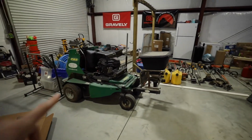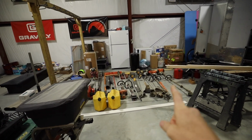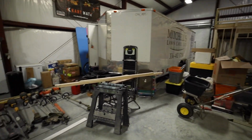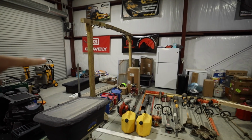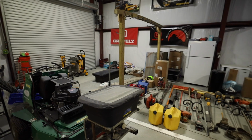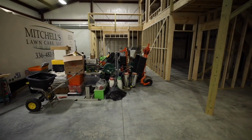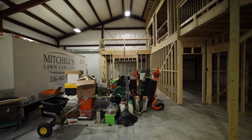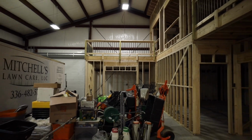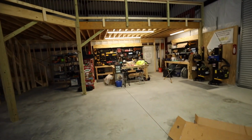So the ZTS of course won't fit in there. All of my spare trimmers and hedge edgers and all that are going to get put in there and hung up on the wall. This little homemade weed eater rack that I made, I'll break that down or give it to somebody. But all of that stuff is going to go in that utility room over there. And as you can see up top, there is a balcony area. We will get to that. So let me back up and not trip.